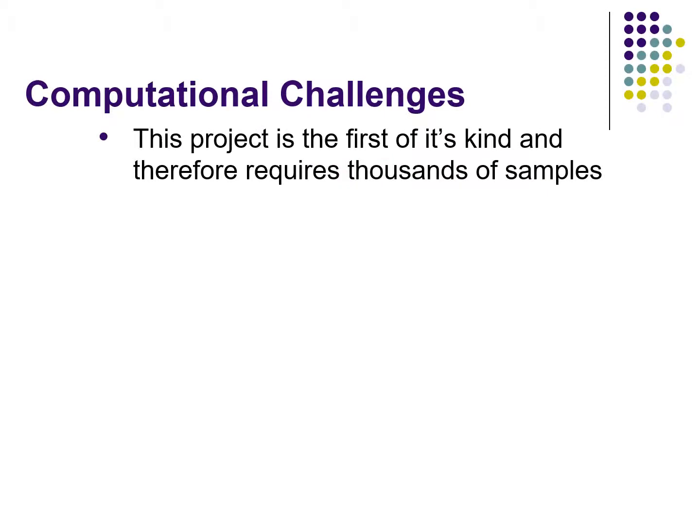So as I said before, this project is the first of its kind, and so it requires many thousands of 5-second samples to be said by the patient and to be said by someone with a clean voice, so that they can be turned into spectrograms and train the deep learning algorithm. Now, this is the process we are in. This project will be continuing past this current semester so that it can be finished and put into action and hopefully help people around the world.